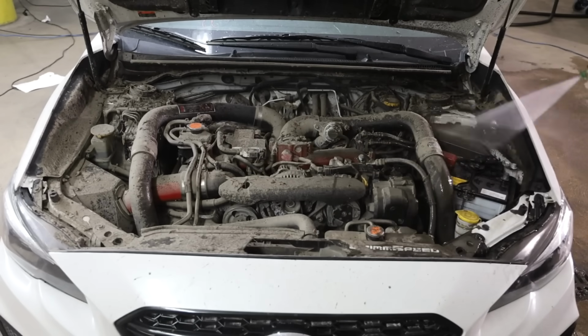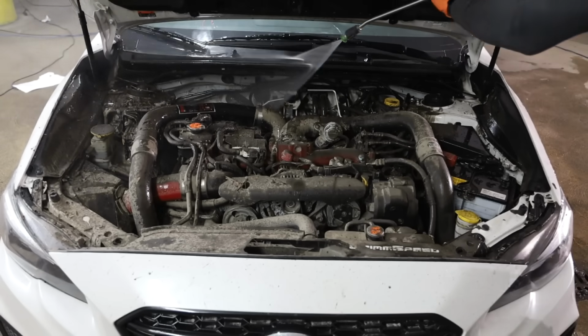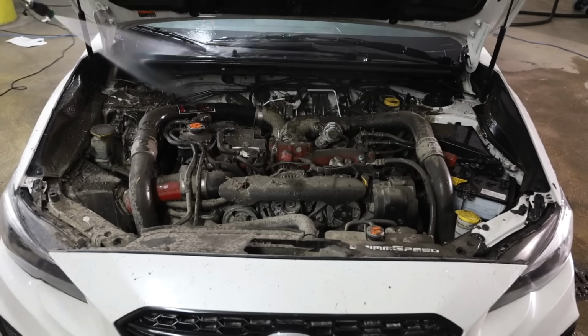Now moving on to the exterior of the car, the first thing we started with was the engine bay, and then we just gave the car a quick good wash. That way it was presentable when the owner came to pick it back up.